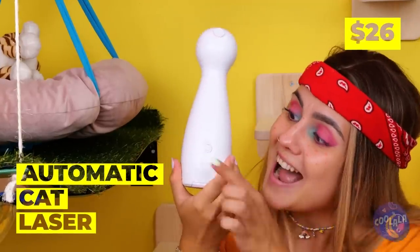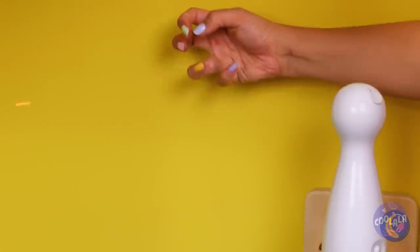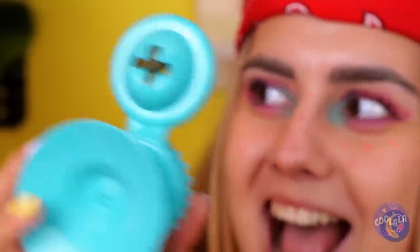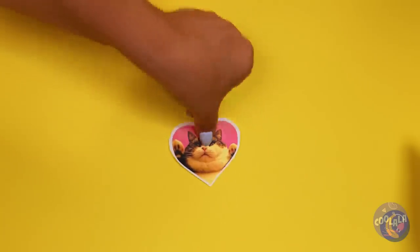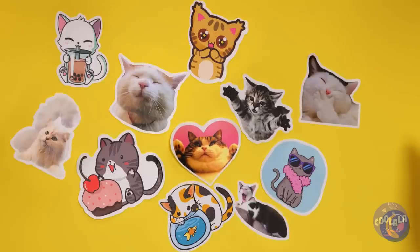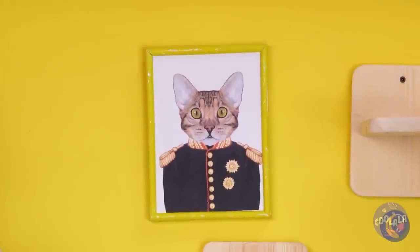Cool, a laser for our cats to catch. Let's try it out. Either it's the laser or she needs to clean her pores. Hard to catch? Just what we need. What's on your head? It's like a fidget spinner. Let's add to the wall. What can't be improved with the addition of stickers? These pictures will help give it a more homey feel.